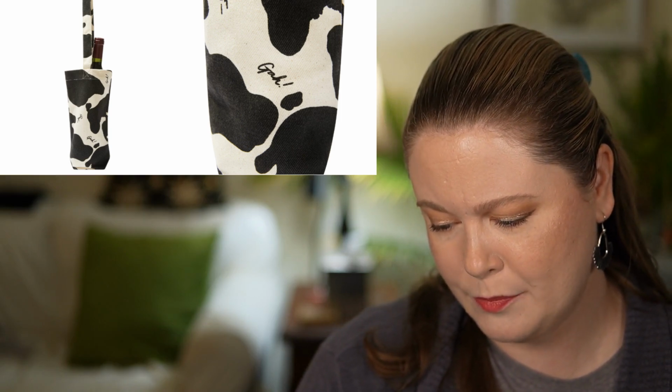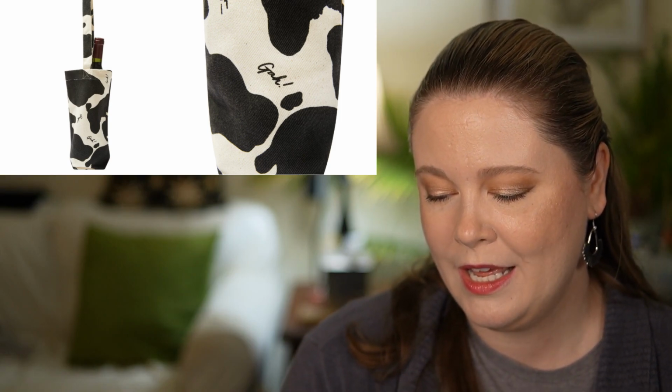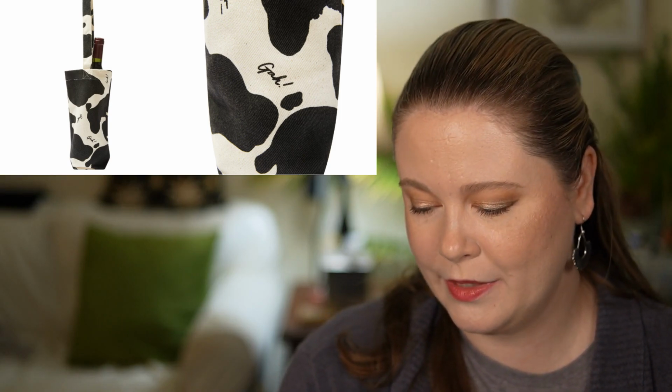I've never heard of this brand. I don't know if it's some kind of very chic brand that I'm just not aware of, but I can't say cow prints are really my favorite, so I'm going to be skipping on that.